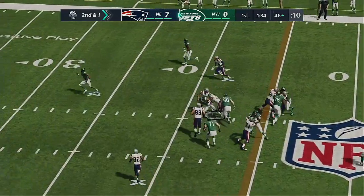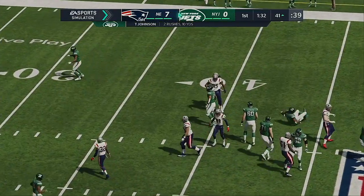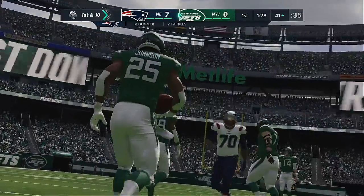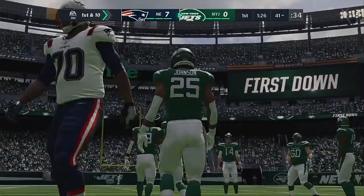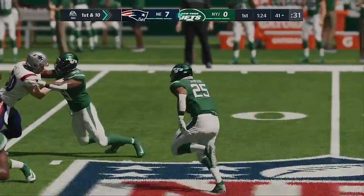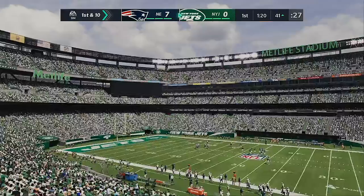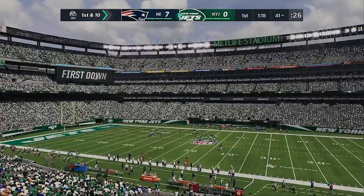On second down, Johnson. And he's going to take this down close to the first as he's brought down at the Patriots 41. A gain of 5, good enough for the first down. Second and one, and people want to run the football. This is where every back in the league is supposed to do exactly what we just saw there. Pick up the first down.